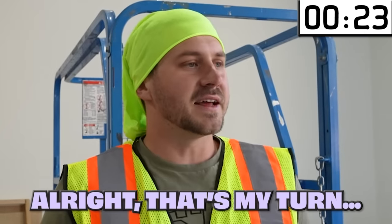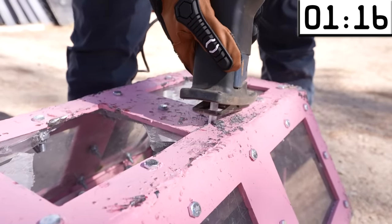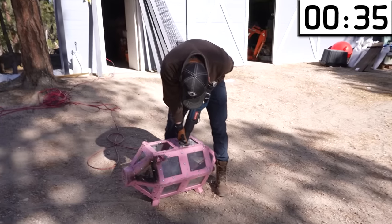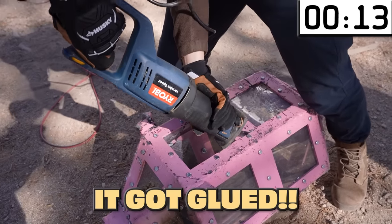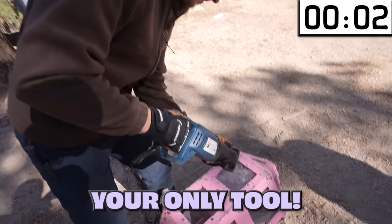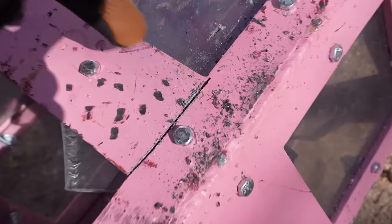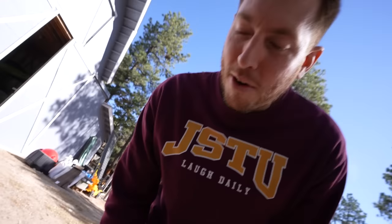Is that time? All right, that's my turn. Go! Glued! It got glued! Oh, you almost ruined your only tool. Right, how much time do I have left? Oh, dang it. Look, I missed. Oh, you were inches away from victory.